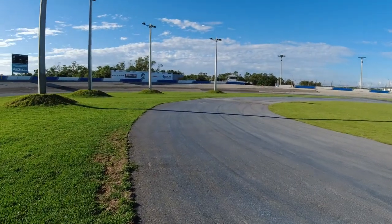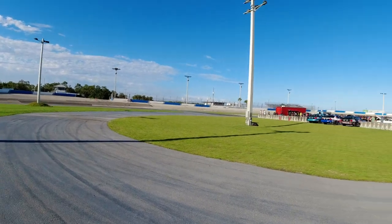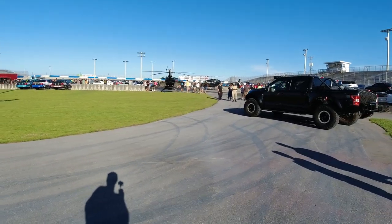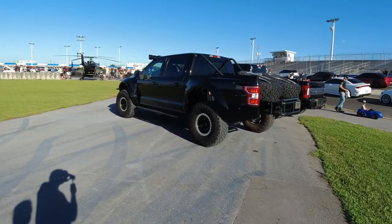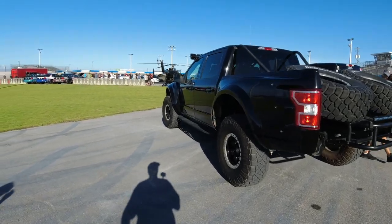All right, so we're here at Cars and Copters at the Freedom Factory. There's four helicopters. I don't know what kind they are, but there's four helicopters. There, so I can take videos. Some pre-runner.